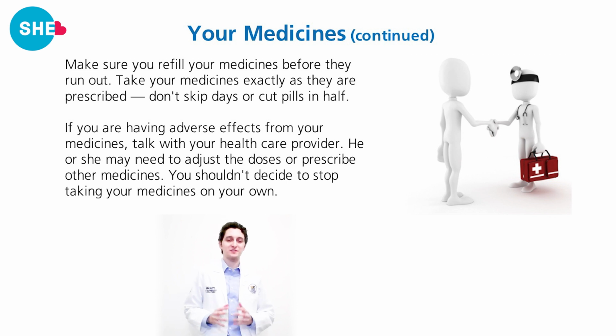If you are experiencing any side effects, make sure to talk with your healthcare provider. They may adjust your treatment plan by changing the dose or prescribing a new medication altogether. Don't stop taking your medications or change your treatment plan without consulting your healthcare provider first.